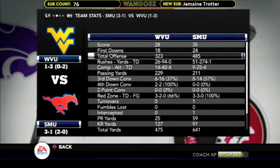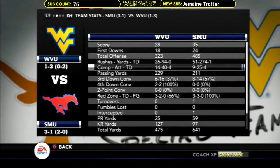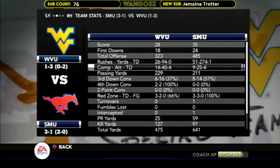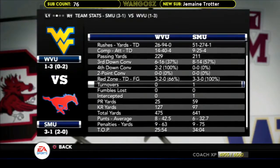SMU has a pretty hefty total offense advantage. Compare these stat lines to their stat lines from the last few years. You can tell that they have different personnel and are running a different offense. 51 rushes for 274, 9 for 20. So they went 9 for 25, but 4 of those 9 completions were touchdowns. 8 for 14 on third is good. 3 for 3 in the red zone. Did have a pick though.